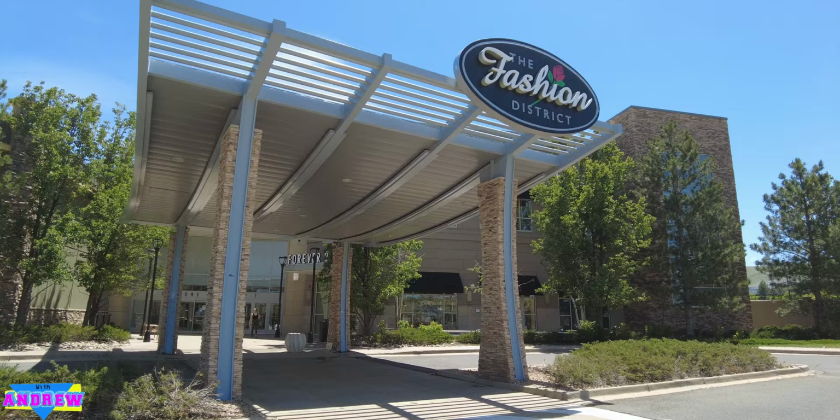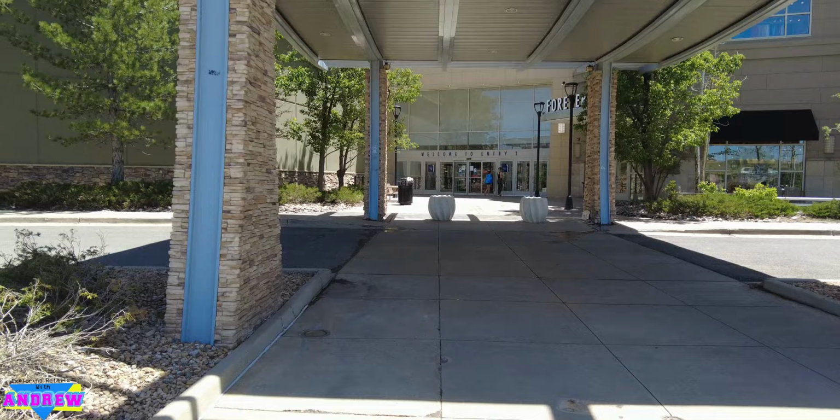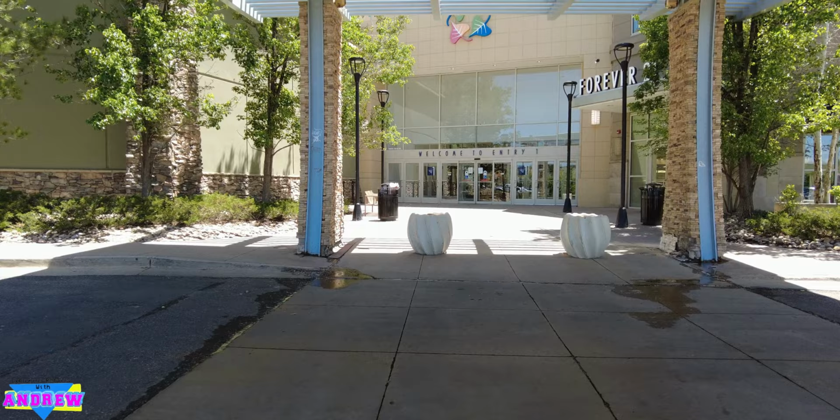This one's a lot easier to use than my other one. I have two of these, and my other one's the older model, and the older model's a lot harder to use. I don't know, it's just a lot weirder.